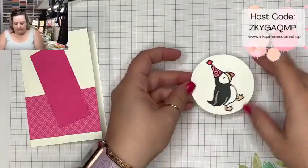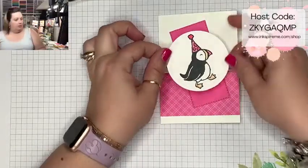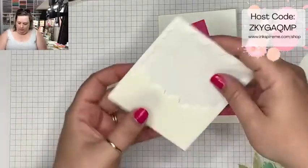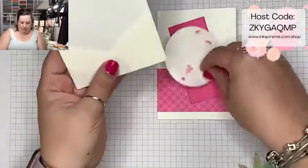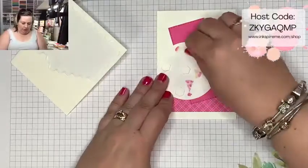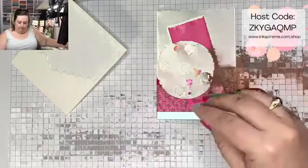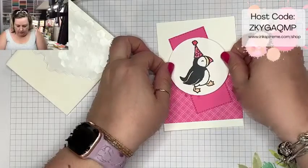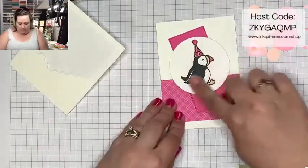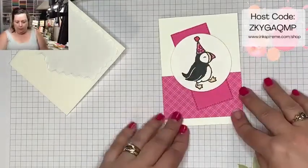So there's our little puffin. And we're going to mount him to our card using dimensionals. I'm just going to peel those backs off. And I'm going to put him right in the center. Give him a push to make sure he's secured. And that's super cute by itself, but of course we want a happy birthday on there.